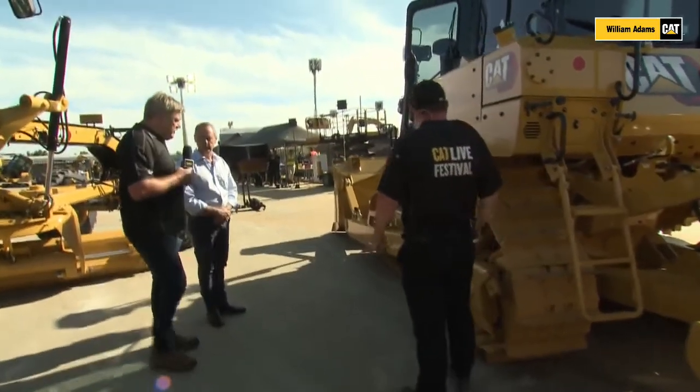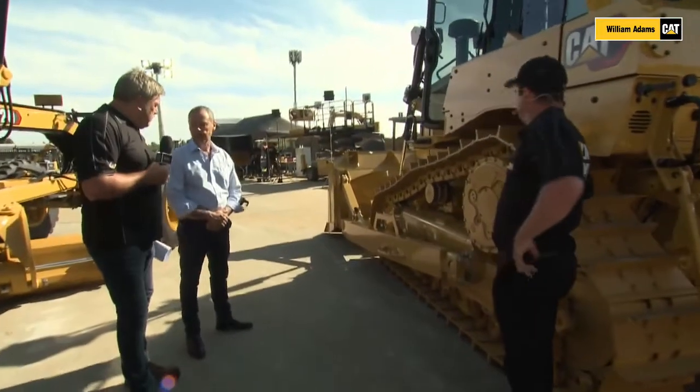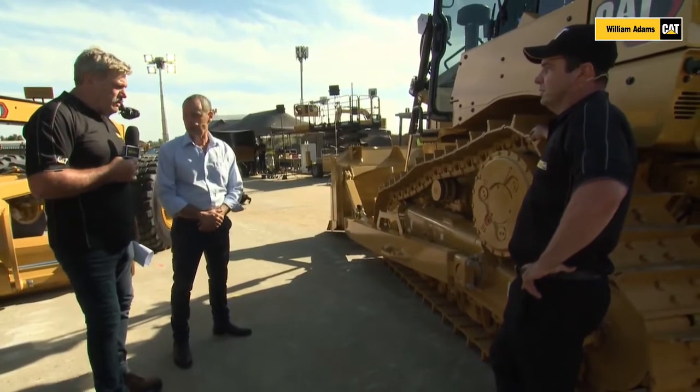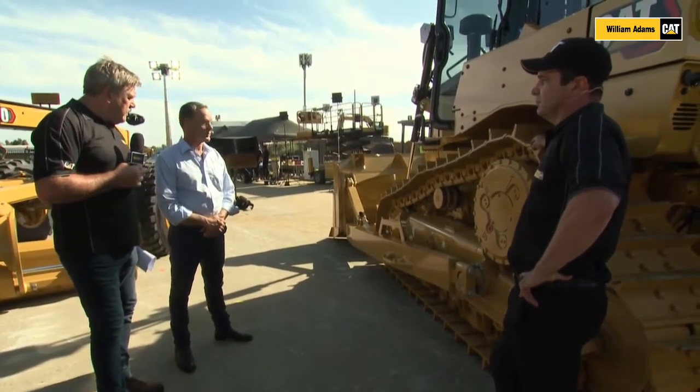Bloody good machine, isn't it? Yeah. Technology. Oh, the technology's incredible. It's lovely to have a lovely cab, and it's nice for the operators, but we're in it for the money. Yep. And the money is in the technology.